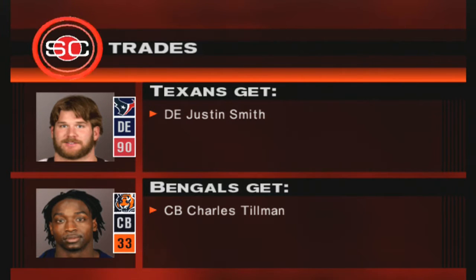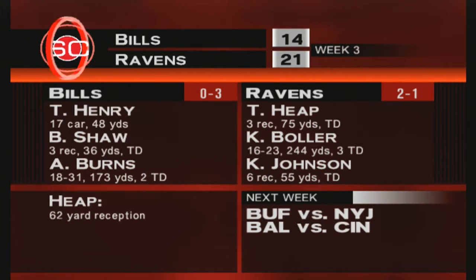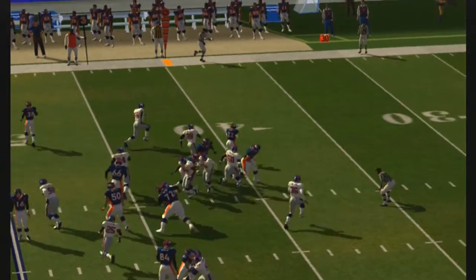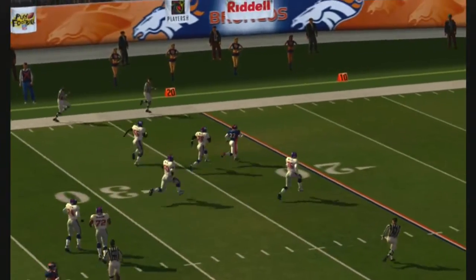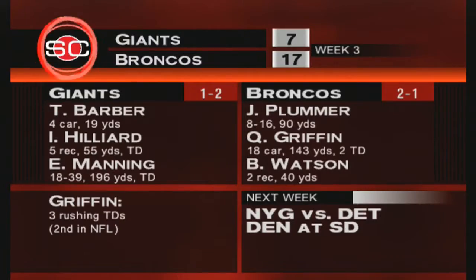David, please come to Boston, stepped it up this week and gave his team some added firepower for the win. Kyle Bowler threw 3 strikes to the end zone and helped his Ravens beat the Bills. Giants, Broncos. Ravens, Quentin Griffin finds some running room on this one. Then it was off to the races. The Broncos win this one by the final score of 17-7.